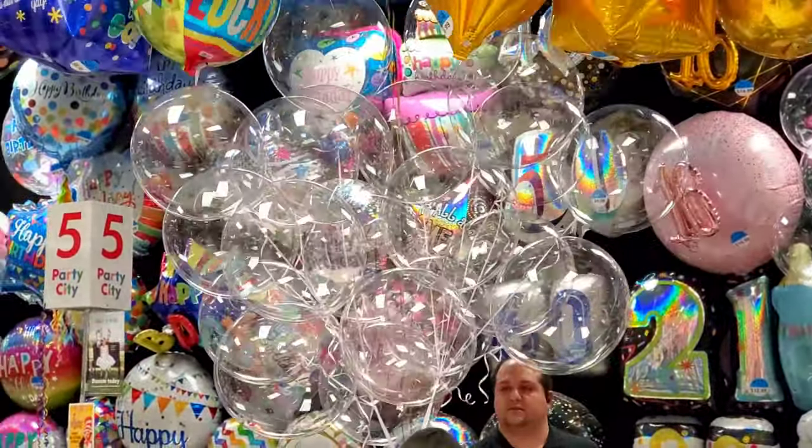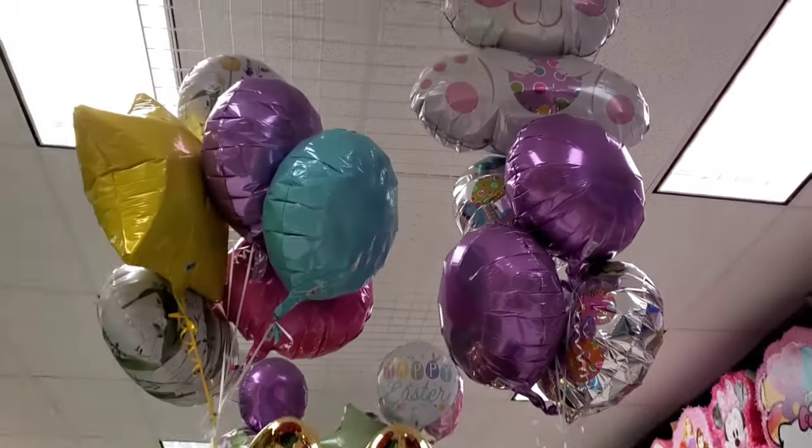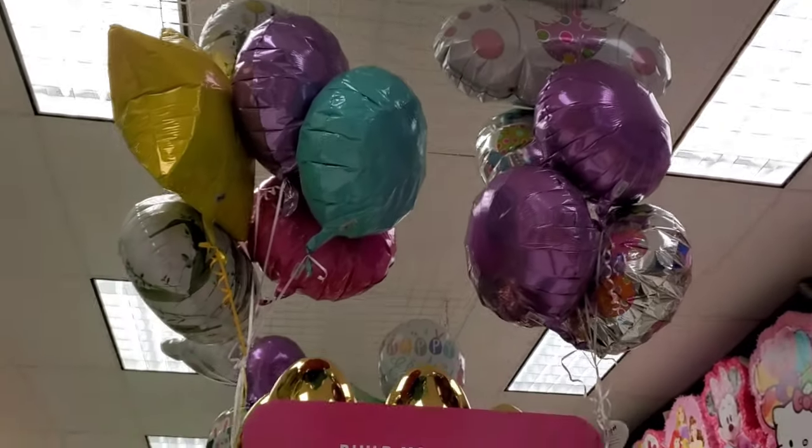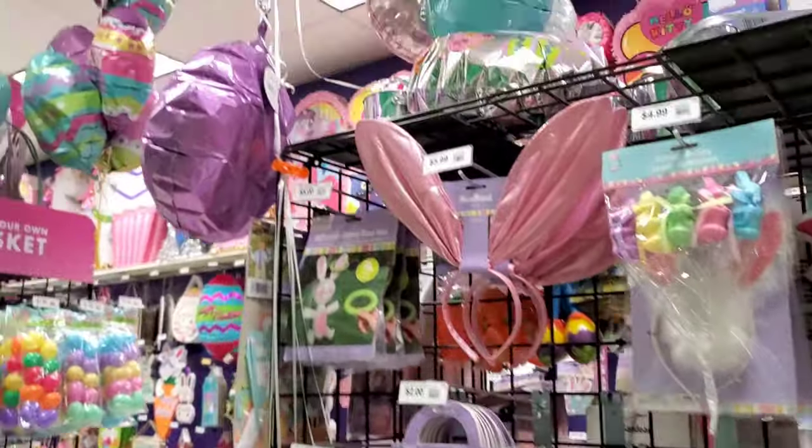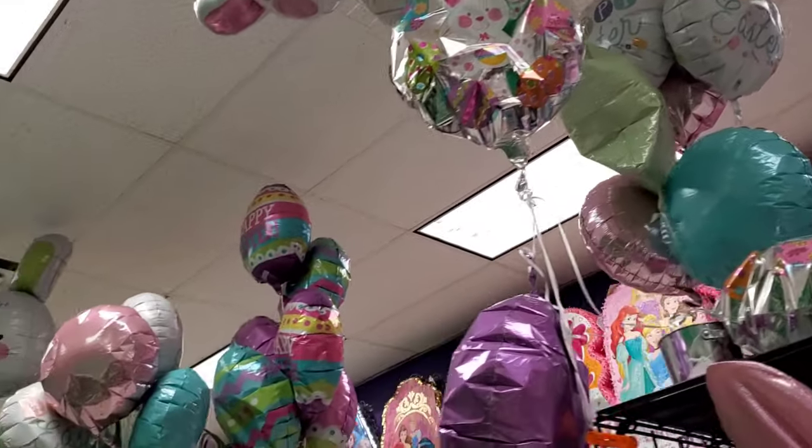You want to try with two? Yes. Okay. Here are the Easter balloons. You can see the bunny up there. And here are these eggs. These cool shiny eggs. More balloons. Yeah.